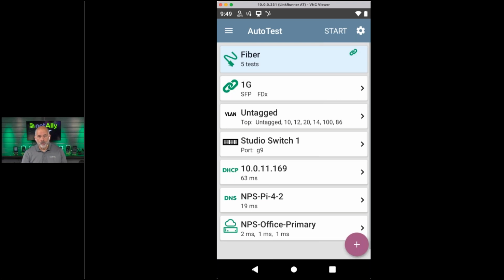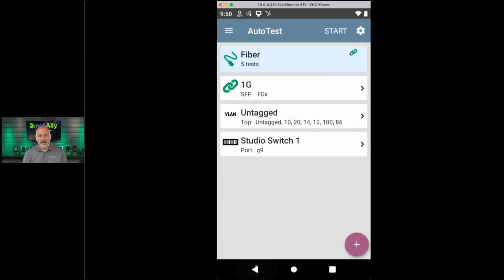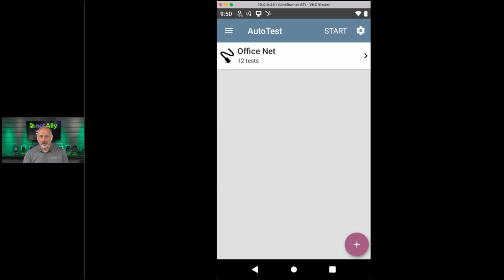So one more thing I want to show you before we leave this, and that is that if I come out here to my AutoTest profiles, I'm going to unselect this. I'm going to go to OfficeNet, and I'm going to go back and run that profile.